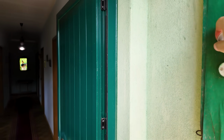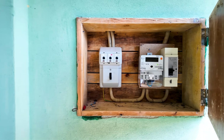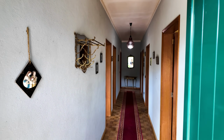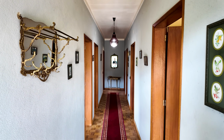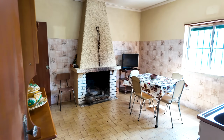This, by the way, is the electric meter, which already has one of those smart ones that sends the reading of the meter straight to the services. You don't need to send it. And this is a house from the 80s. And usually the houses from the 80s were built like this. Main corridor and rooms left and right. So let us start on the right and check the kitchen.